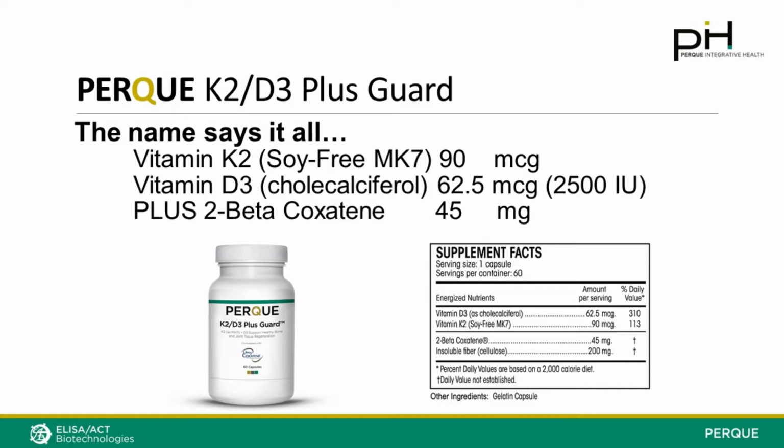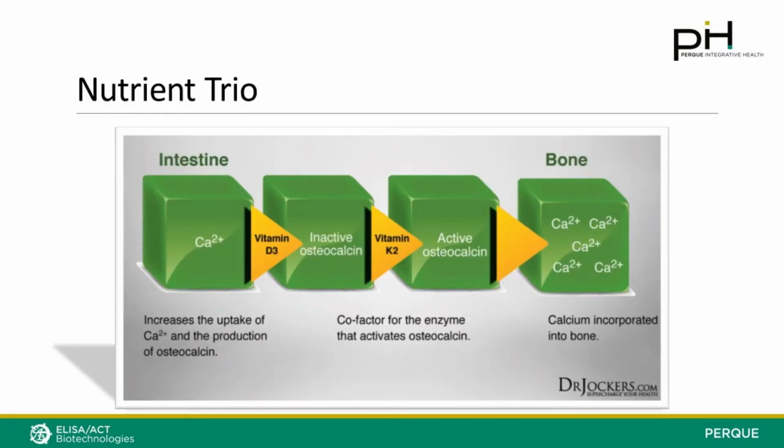Now, how does this operate? First of all, minerals in the intestines like calcium and magnesium come in through an ion channel. Vitamin D3, cholecalciferol, enhances the uptake of minerals like calcium and magnesium through the calcium-magnesium ATPase ion channel.